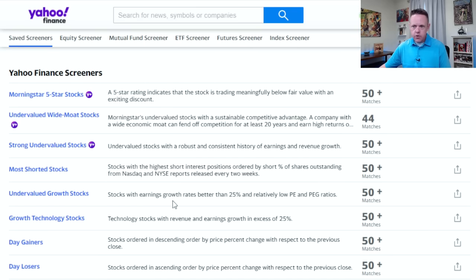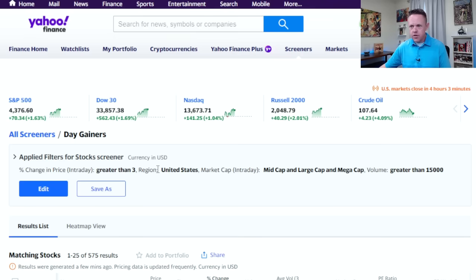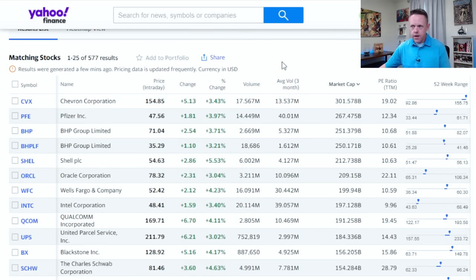Now, going back to the screeners, I also like the gainers and losers screener. I think it's a good way to sort of summarize what's going on in the market once you get after open. And here we see who's on top from a market cap perspective. You got Chevron, Pfizer, BHP, Shell, Oracle, Wells Fargo.